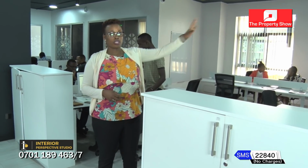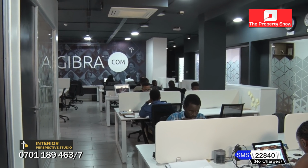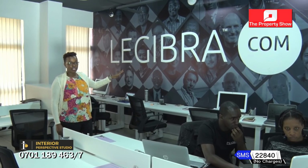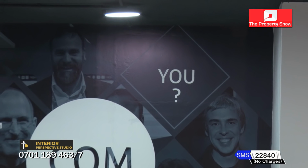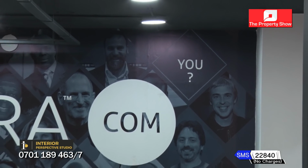This is basically the open office that seats about 30 people. And on this wall, which we call the Wall of Fame, this is basically leaders in the IT industry. And what we have above there is the leader in this particular company. And so that there is an encouragement to the workers here that they can be on the Wall of Fame.